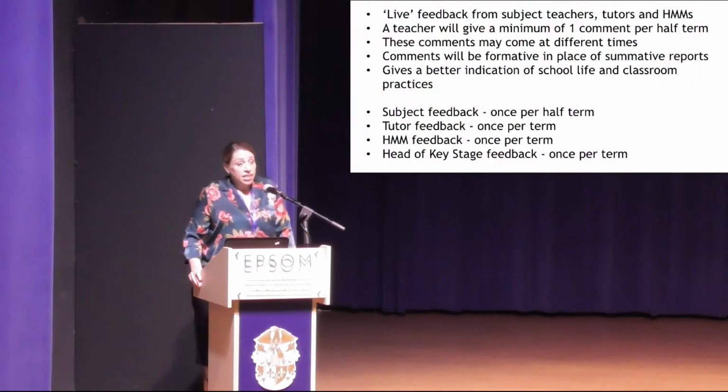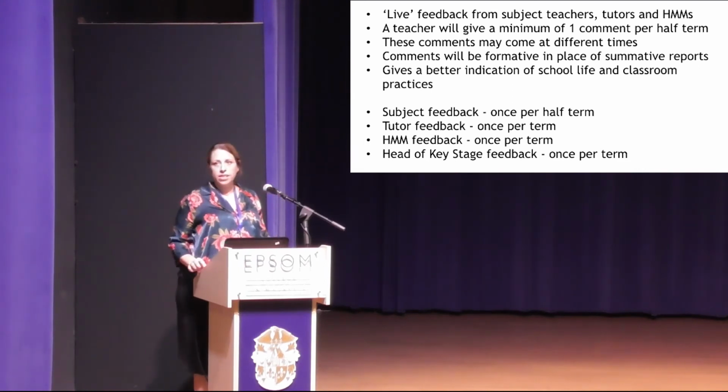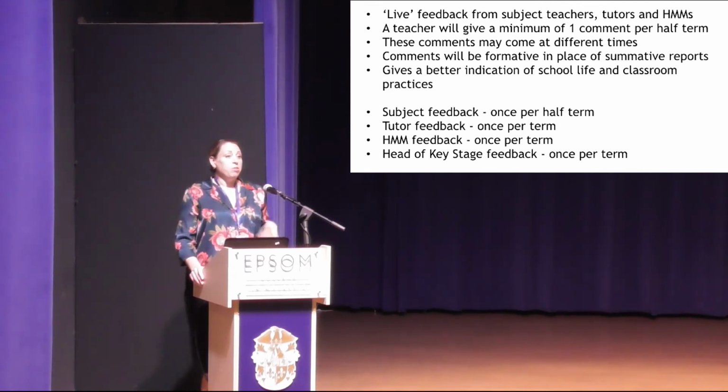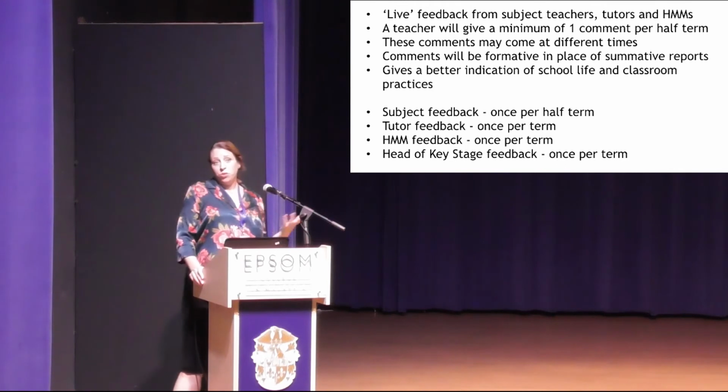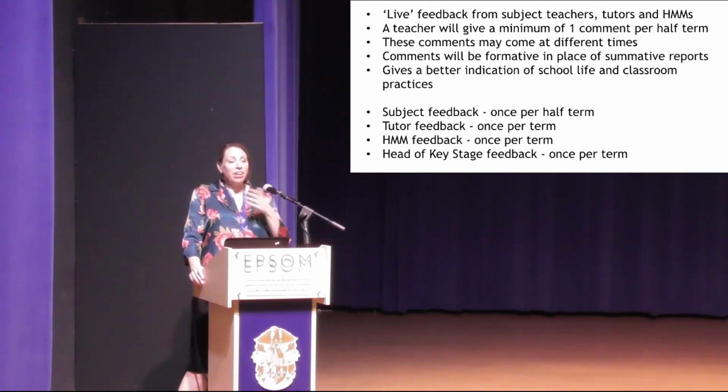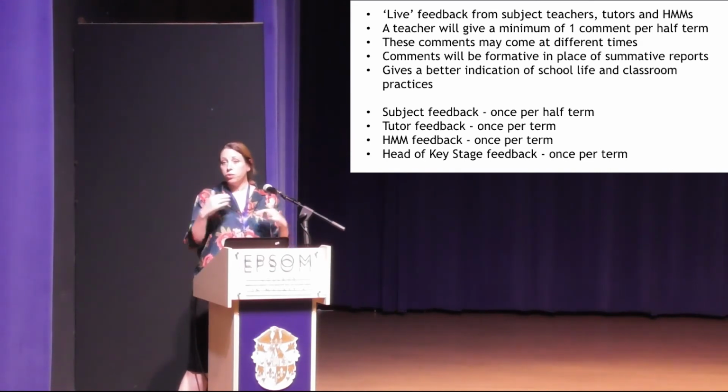So as well as attainment grades and effort grades, you will see feedback. You will get feedback from every single teacher that teaches your child every half term. It might not all come at the same time. You might look on there now and find that your child's DT teacher has already written a comment. I haven't written my comments yet. I'm going to write them next week. So you might find they come at different points during the half term, but you will get a comment from every teacher every half term.